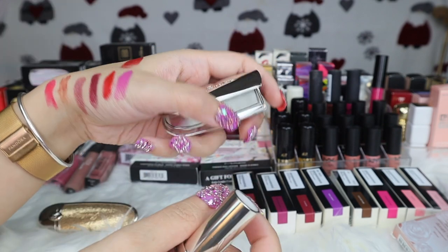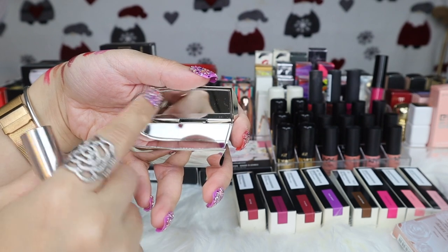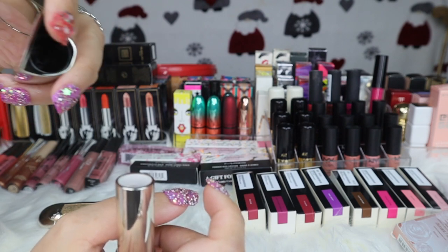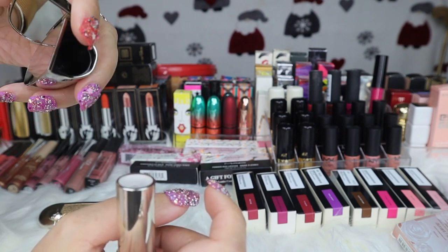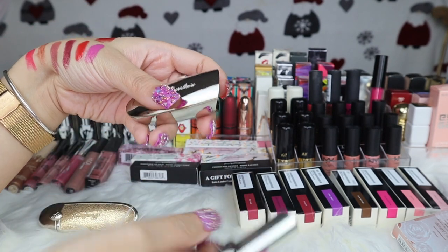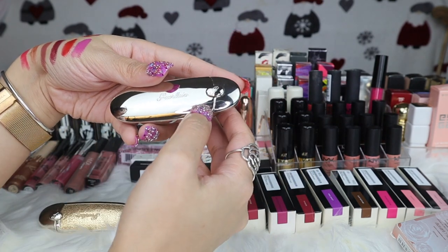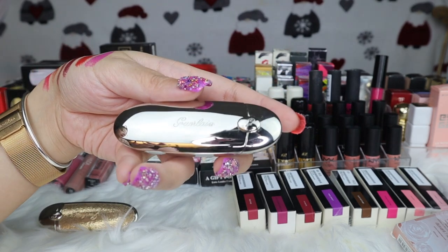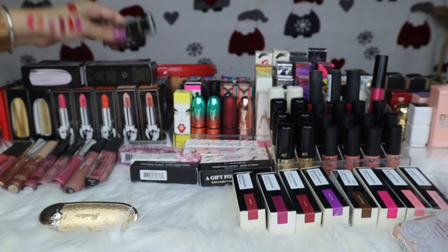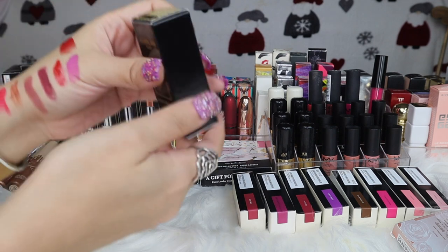What I love about Guerlain Rouge G lipsticks is that it has this dual-sided mirror. One mirror is just a regular mirror, and the other side is a magnifying mirror. Which one is which? I think the one at the bottom is the magnifying. This one is a regular mirror. So that's a good thing. If you're out and you don't want to bring a lot of things, you can retouch with this type of lipstick. You have a mirror anyway. So that's the first one and the oldest one. And then I have here a limited edition.